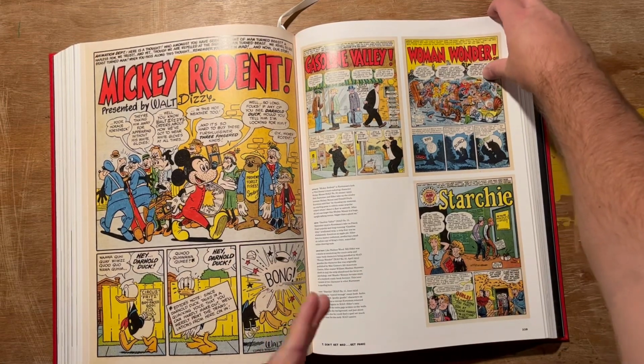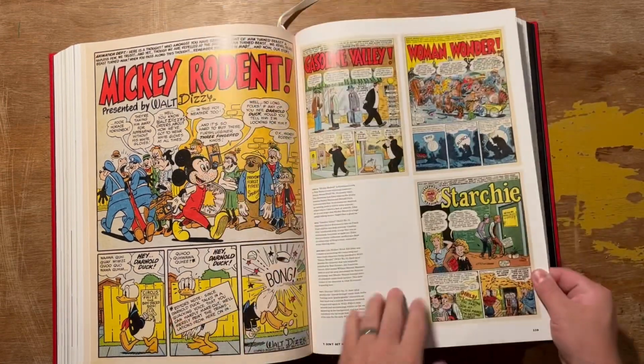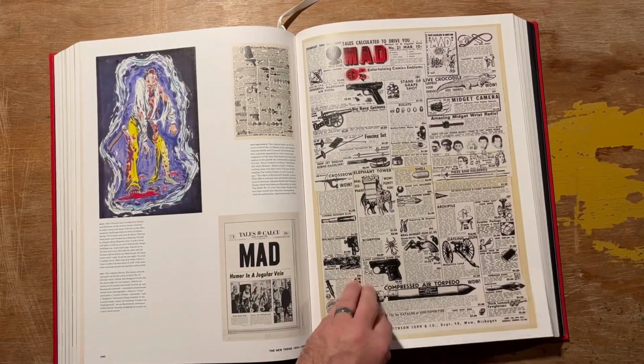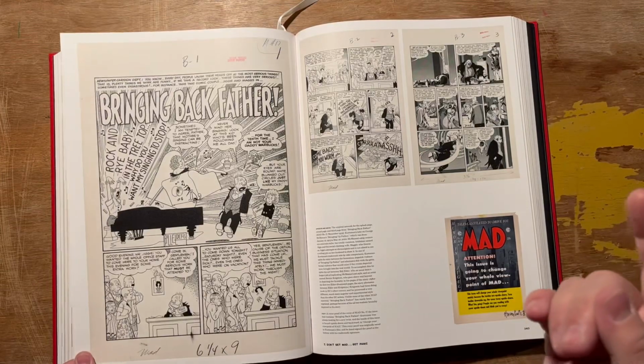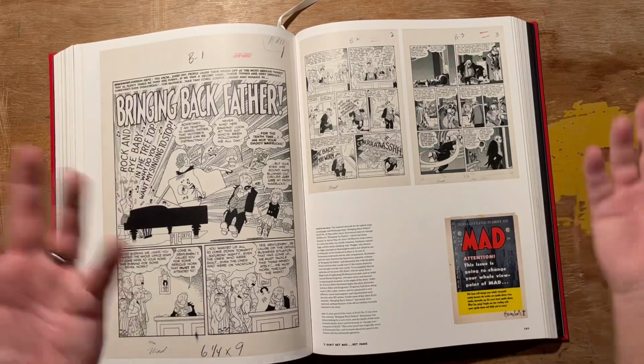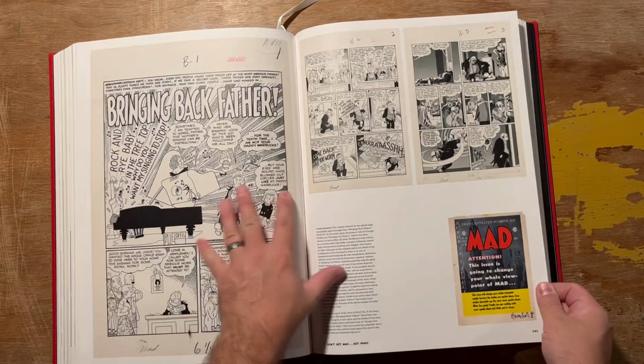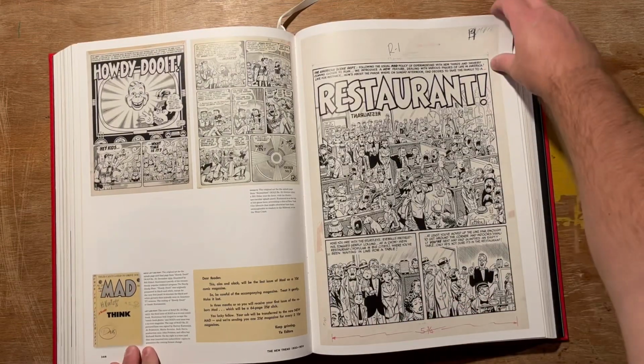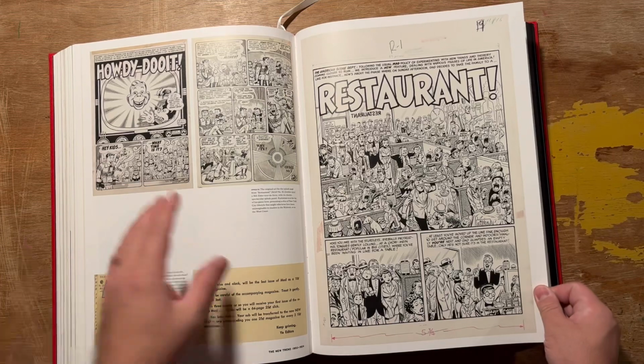Were the 4 strips in that first Mad Magazine issue. Starchy, like Archie. But then they would eventually start spoofing all the genres, even superheroes and stuff. The Super Duper Man, which I don't think was in the first issue. I think that was in maybe the second or third issue.